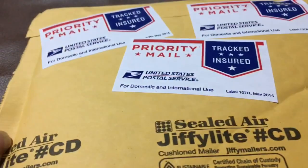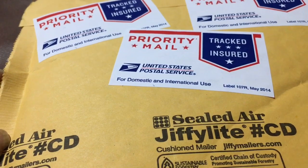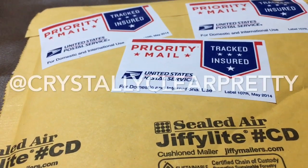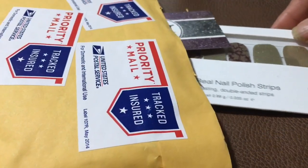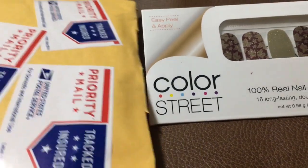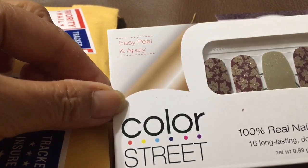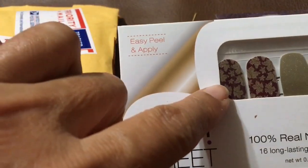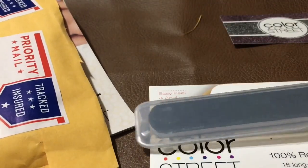All right, you guys, I'm so excited because guess what came in the mail? I got a sample from... Here we go. Oh, look at this. These are called Color Street nails. Ooh. You guys, she let me choose what design I wanted, and I wanted the fall collection. She sent me... Oh, nice.